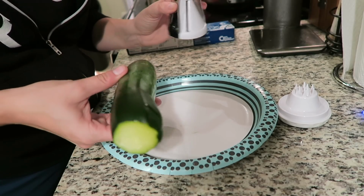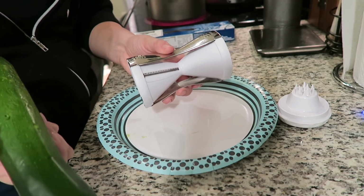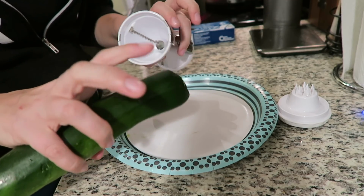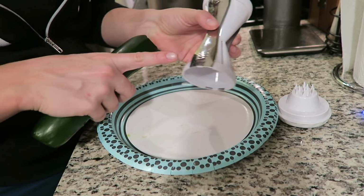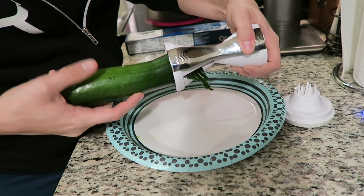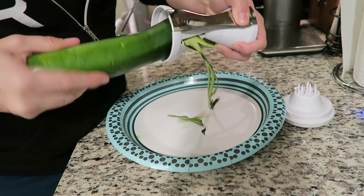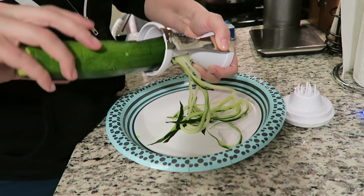For the noodles in my spaghetti, I am going to use a zucchini and one of these spiralizers to make my noodles that I'm going to eat. So this one has like a thick side and a thin side. I'm gonna use the thick side. And you basically just stick your zucchini in and you start twisting it and it makes fake noodles.